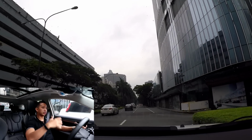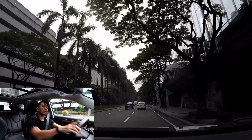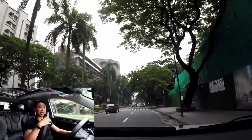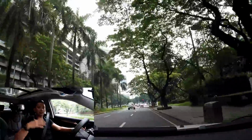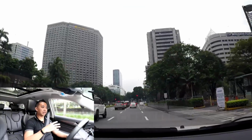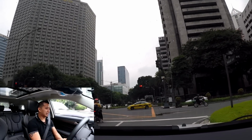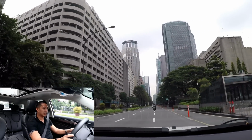Overall, guys, I'm happy to report that this base model Territory Trend drives exactly like the top-spec Titanium. Even its fuel economy is exactly the same. In fact, a little bit thirstier, mainly because I've been driving mostly in the city and I've encountered more traffic than when I borrowed the Titanium variant. This baby gave me 7.5 kilometers per liter in pure city driving, as against the 7.9 kilometers per liter that I encountered in the top-spec Titanium. Yeah, so fuel economy, practically the same thing. It's just that I encountered more heavy traffic during this loan than the previous one.